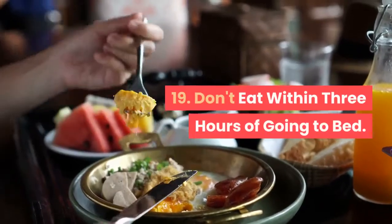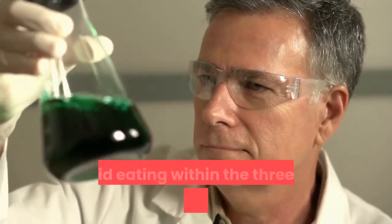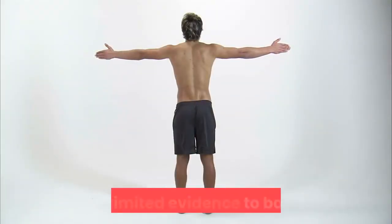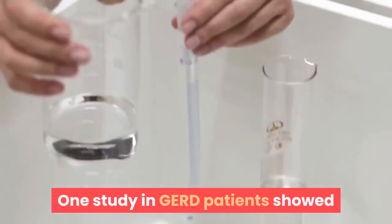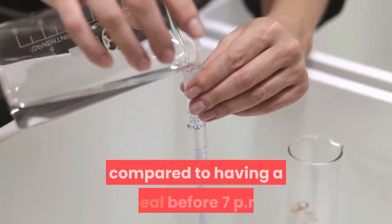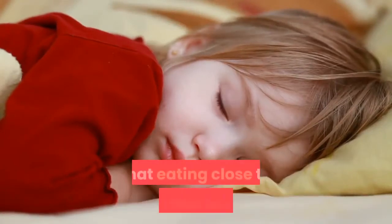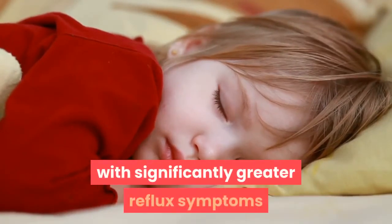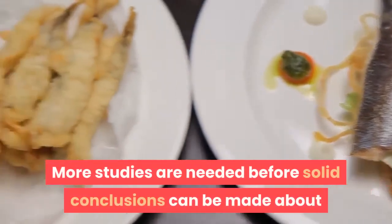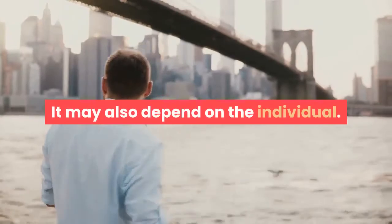19. Don't eat within 3 hours of going to bed. People with acid reflux are generally advised to avoid eating within the 3 hours before they go to sleep. Although this recommendation makes sense, there is limited evidence to back it up. One study in GERD patients showed that having a late evening meal had no effects on acid reflux, compared to having a meal before 7 p.m. However, an observational study found that eating close to bedtime was associated with significantly greater reflux symptoms when people were going to sleep. More studies are needed before solid conclusions can be made about the effect of late evening meals on GERD. It may also depend on the individual.